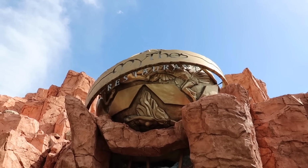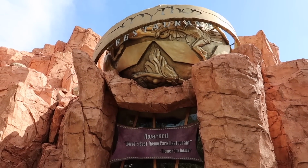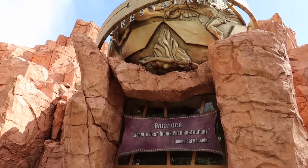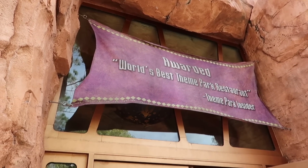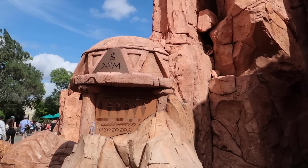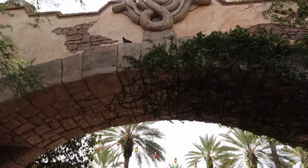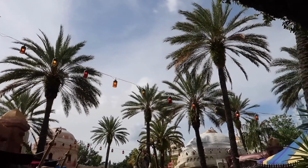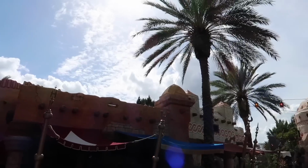Right across the way and built into the theming here at Lost Continent is Mythos Restaurant. Awarded World's Best Theme Park Restaurant, Theme Park Insider. That sign has been there forever. I love that they even themed the ATM. Lost Continent has already suffered some loss. Hello, bird. Because Harry Potter, the Hogsmeade area has taken over a lot of real estate.